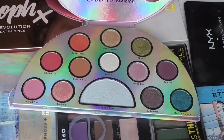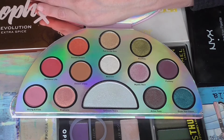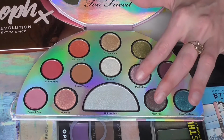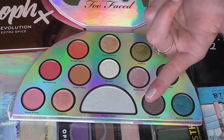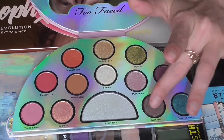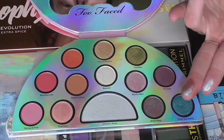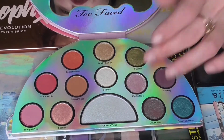But the inside looks like this. So for Too Faced, this palette is pretty unique and creative. I mean, a lot of the times their palettes are going to be more neutral in tone, but you do have some duochrome shades and some shimmers that have like a blue purpley shift to it right there. This one's also pretty and shifty. So you do just have like some pops of color, and you do have a few little neutrals here.